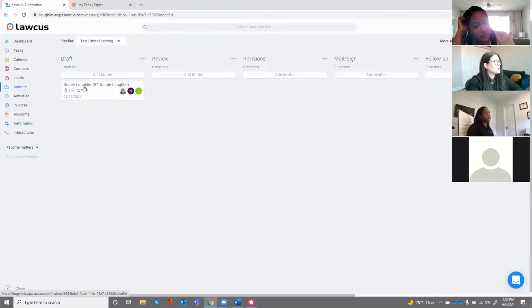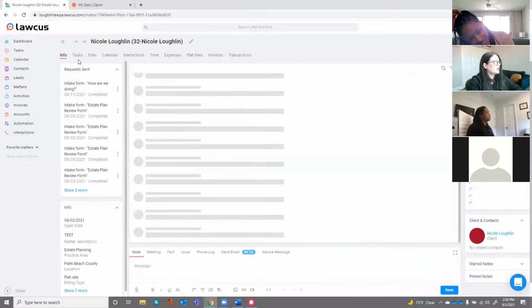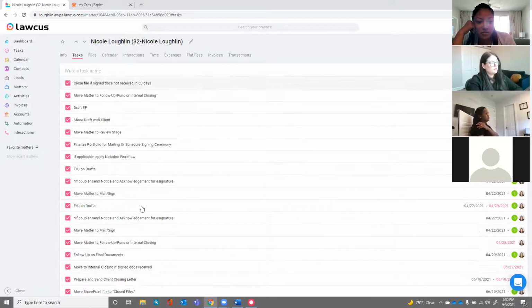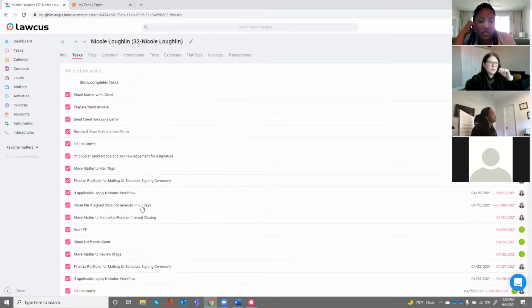Let me go back to this test matter. You create a task there. I can't remember how customizable the tasks are in terms of this stage. Like if you wanted to create a task, yeah, you could definitely create it. I typically don't create tasks because a lot of my tasks generate all at once, but you could add a task. Let me see.